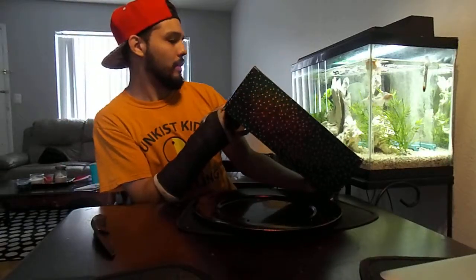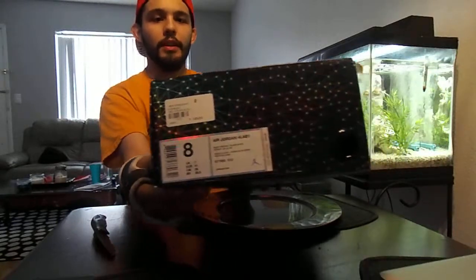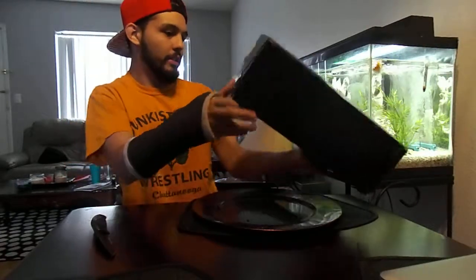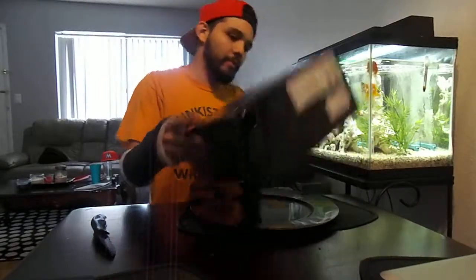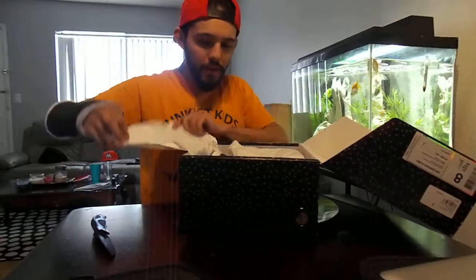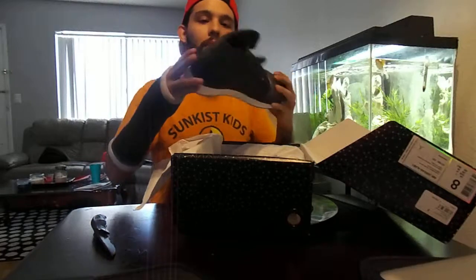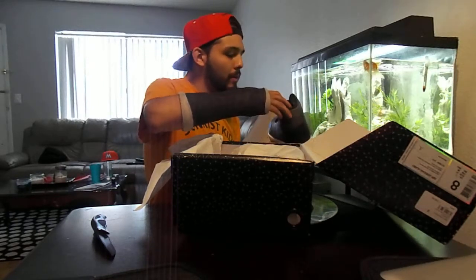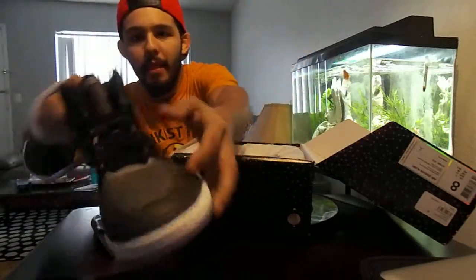Let's see what we've got here. $185 price tag with the Air Jordan 4 Lab 1. Box is looking nice. Very nice. Little damage back here, don't really care though. Okay.